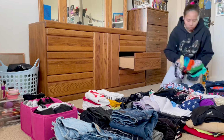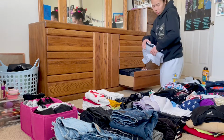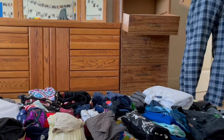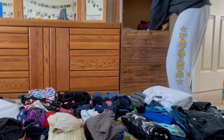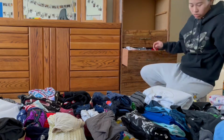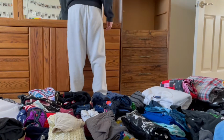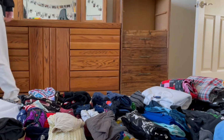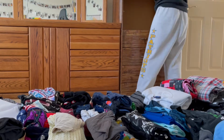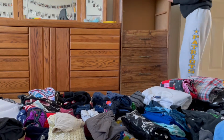So clearly you can see that I have so many clothes in my drawers, and basically you're just going to see this for a while. I took out so much stuff, but you'll see later on that I actually ended up donating maybe about 25 or even 50% of the clothes that I have in here. It was just time for me to donate a bunch of clothes that I didn't wear anymore, and I'm glad that someone else will be able to have them.